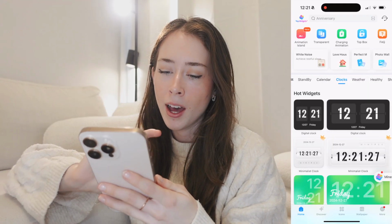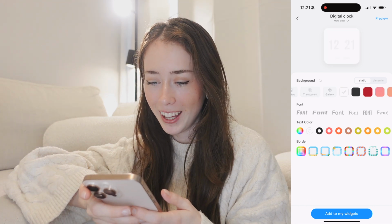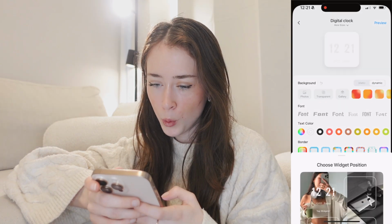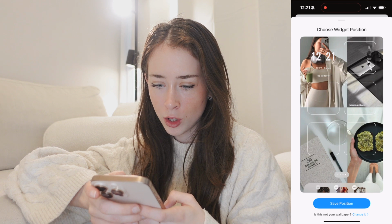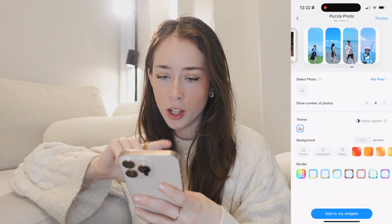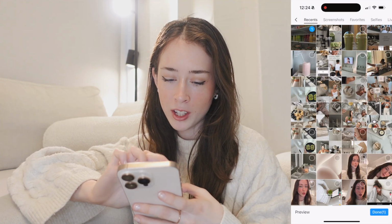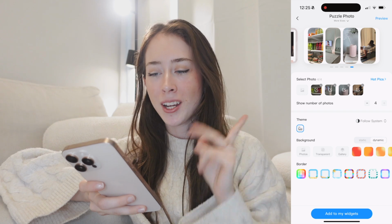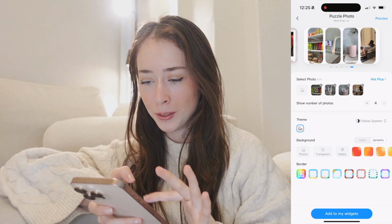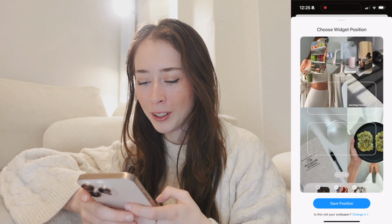Okay, I'm also gonna add a digital clock widget just because it looks really aesthetic. I think I'm gonna make it white, or we could also do, I guess, transparent. Okay, and here's the puzzle photo. I'm pretty sure this is the one they used for the 4 pictures. So we're just gonna select our photos. Okay, so I decided on these photos. It reminds me of a healthy lifestyle. And then we're gonna do transparent background again.